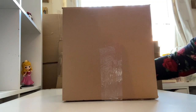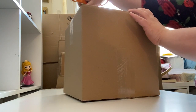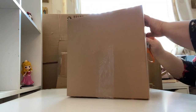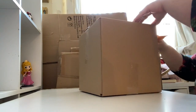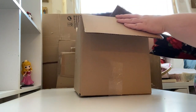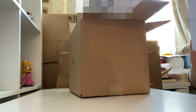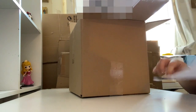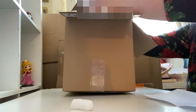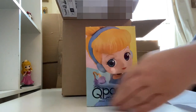So I finally got 5 minutes to open my parcel that came this morning. I've not had a chance to open it yet, so I'll open it now and show you what I've got. It's such a big box, and it should only be one small Kuposke inside. And there she is.